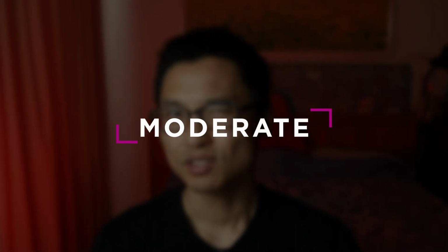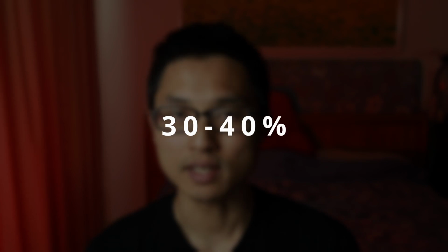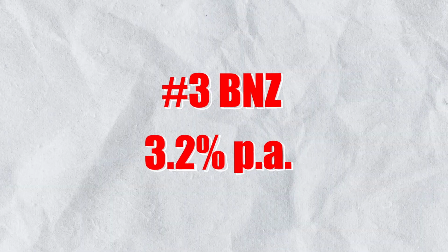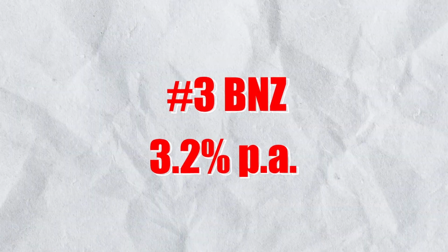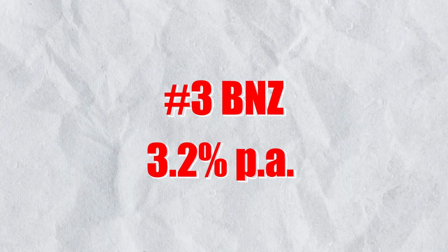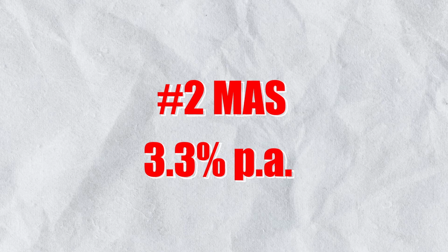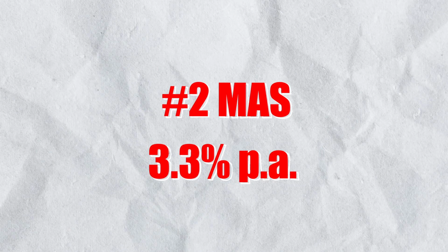The next category that we're going to look at are the moderate Kiwisaver funds. These funds have an average growth asset investment ratio of around 30 to 40%, but usually a lot of it falls around the 35% range. So at number 3, we have BNZ Moderate Fund with an annual return of 3.2% and a management fee of 0.45%.